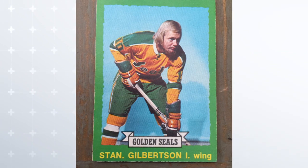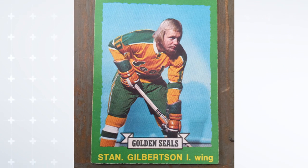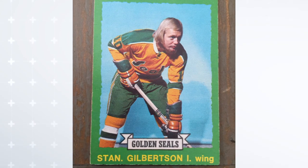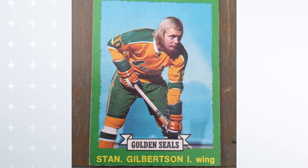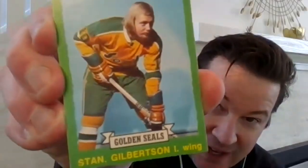And get this, Gilbertson's career was cut short when he was involved in a car accident in the late 70s. He lost part of his lower leg. So quite a career, an ending of a career for Stan Gilbertson. But man, look at that. That is 70s style at its best.